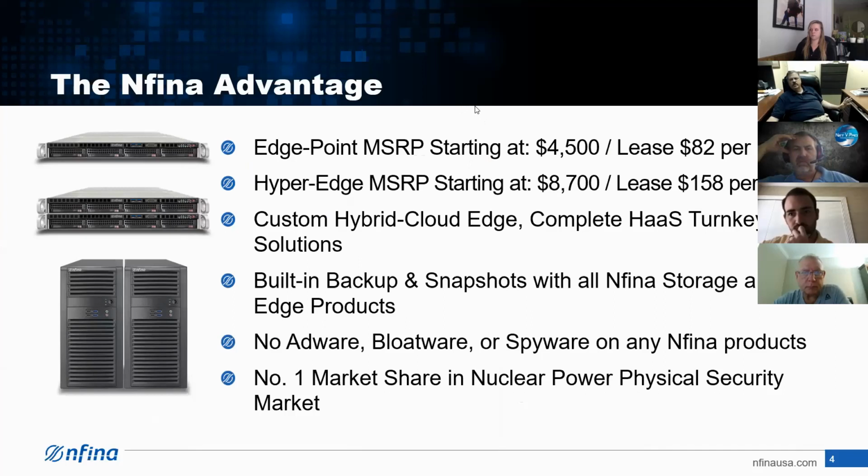A quick overview of our products. We're going to talk a lot about the Edge today and our HyperEdge solution, hybrid cloud solution. But all of our Edge products, as well as our SAN and NAS storage, all have built-in backup and snapshot capability. It's built right in, so you don't need any additional backup to back up the data.